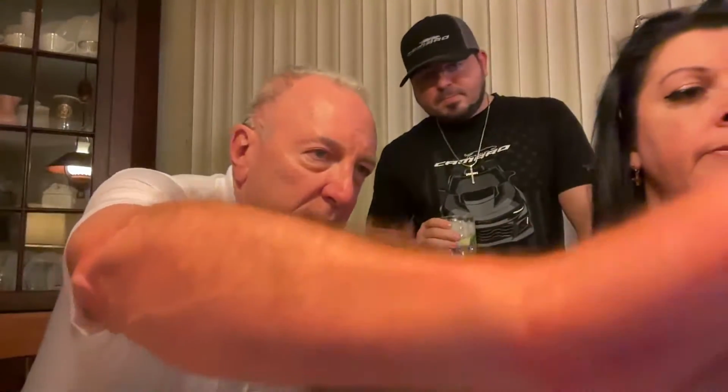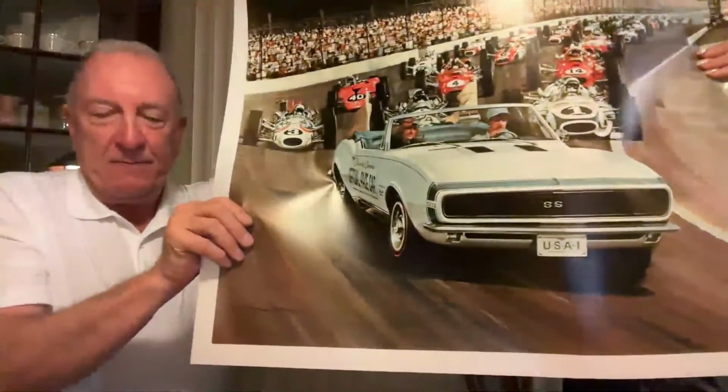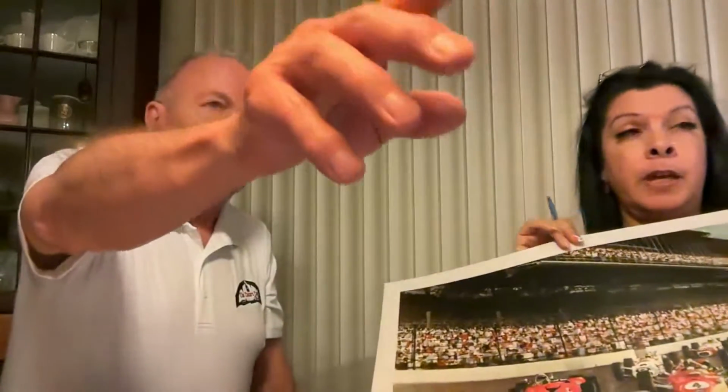Not sure. Any diecast? Okay, so we got rid of all the die casts. No cars. So we have license plates and posters. The license plates are 131 and 122. And the 67 pace car poster, this one, which is rare. Vinyl, guys. Yes, vinyl. Very thick.